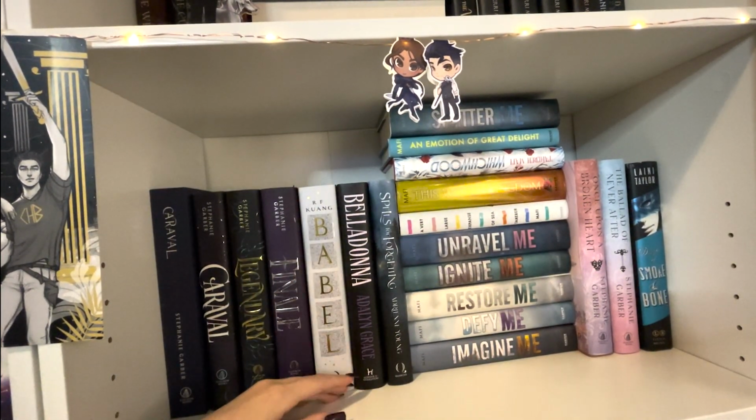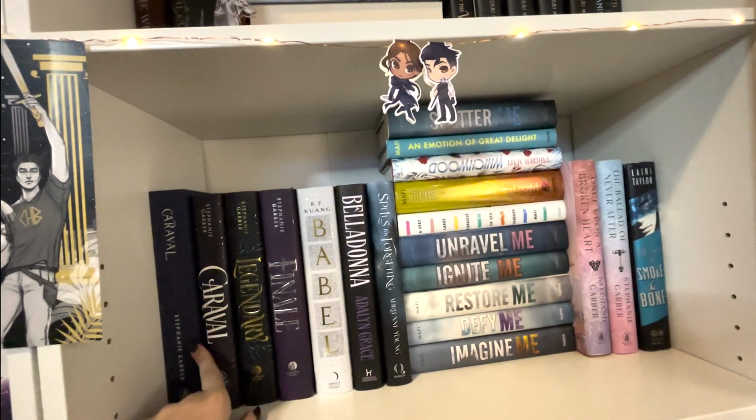Okay. All flipped around. So I have my Caraval books. Special edition Caraval.